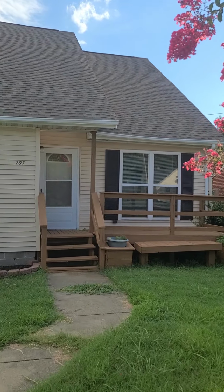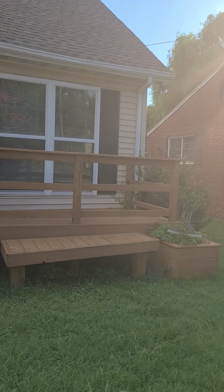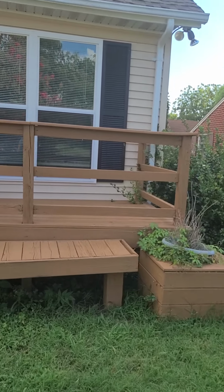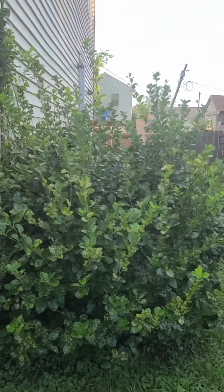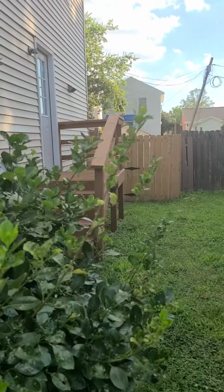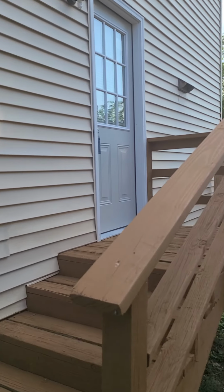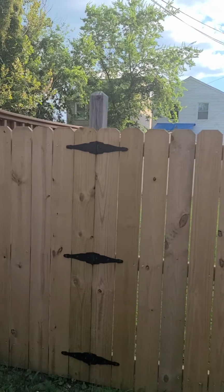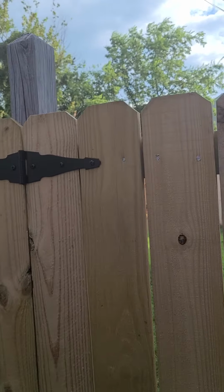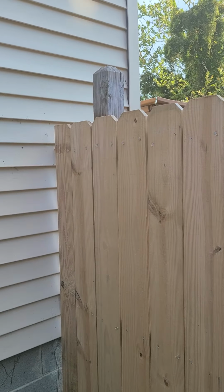Alrighty. Got a little deck on the front. And we'll go around the side here. Now it's got a fenced yard. Got a hinged something here, but it doesn't look like an actual door. Interesting.